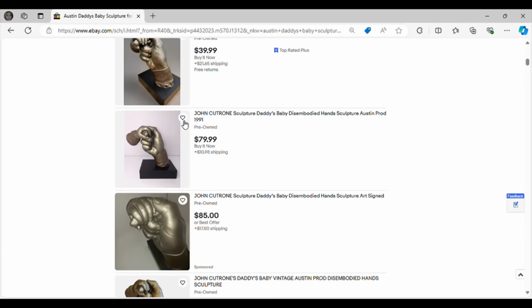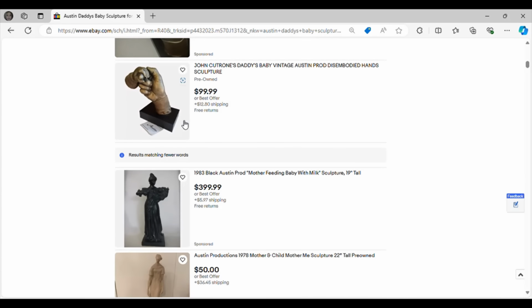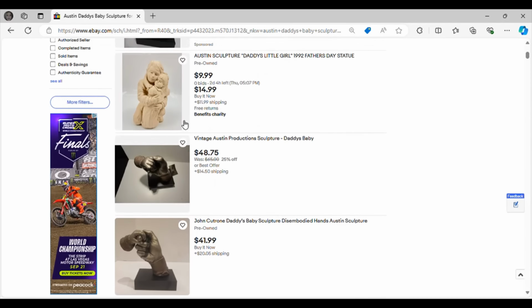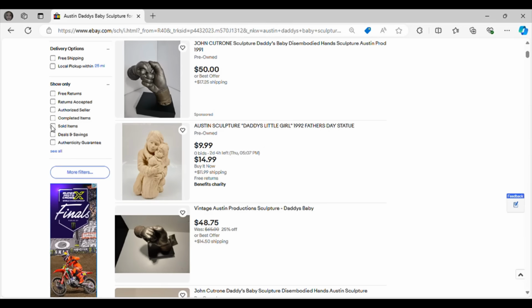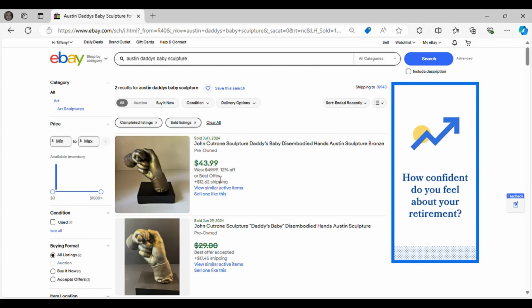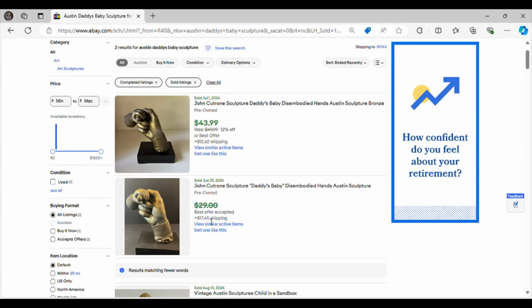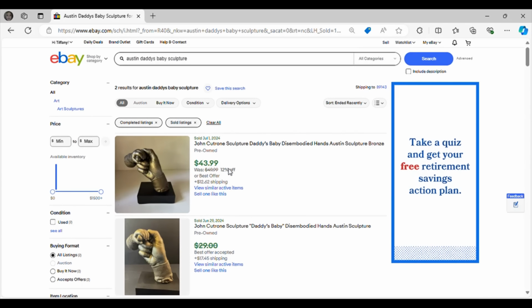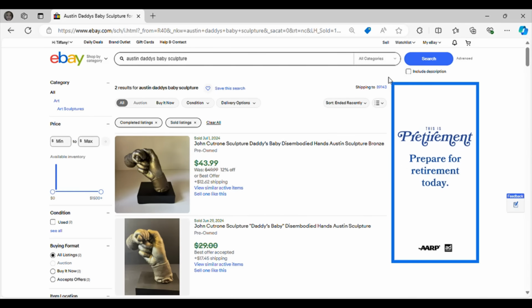Now, not only do I want to know how many are available for sale, I want to know how many have sold in the last 3 months. I'll go over to sold items, completed items, and eBay will show me in green items that have sold in the past 3 months. There's only 2 compared to 15 listings. So for that reason, I'm going to leave it on the shelf.